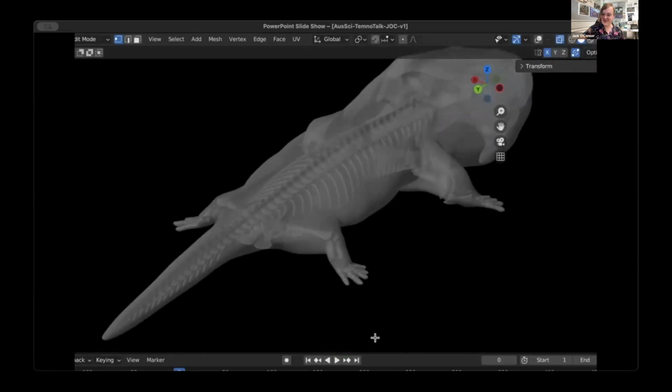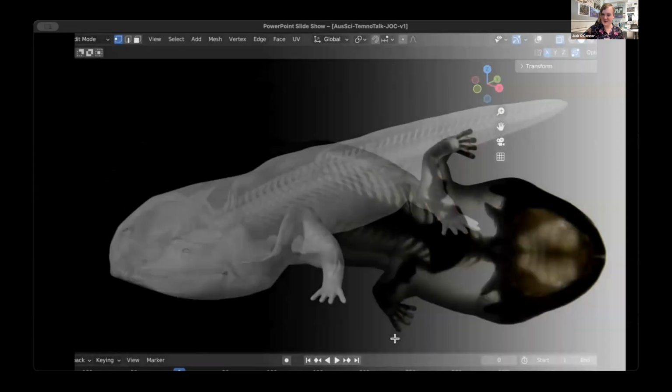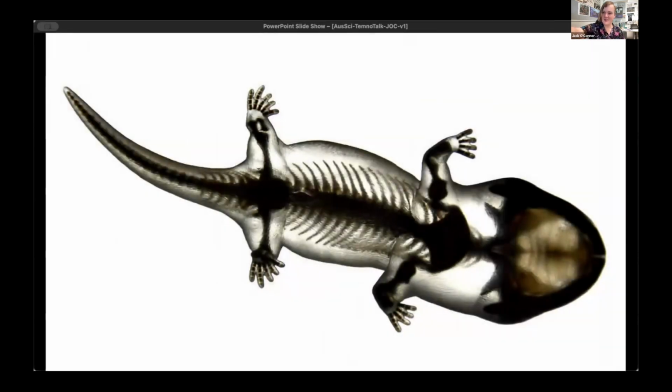Now this is very cool, but let's make it even cooler. What I'm about to show you, you might want to direct your attention to my camera, because this is our 3D print of this model with the skeleton inside of a transparent version of the sculpt. It's the first of its kind anywhere in the world.